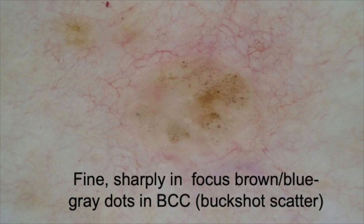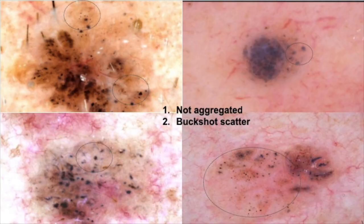So you have your blue-gray ovoid nest, blue-gray globules, and then these blue-grayish little dots as well. More examples of the same, and you can see the variation in structure, but notice that the distribution of them is again random, the way I describe it, a buckshot scatter, in this basal cell carcinoma, another basal cell carcinoma, another one, and another basal cell with the same structures. So non-aggregated buckshot scatter suggests basal cell carcinoma.